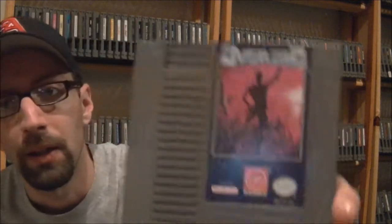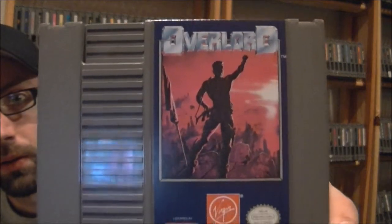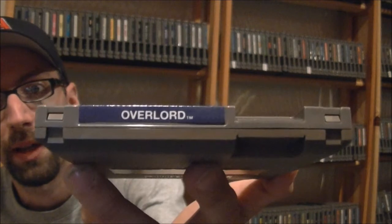That's all. But the last game I picked up, made by Virgin Games, is Overlord. Just another one I needed for the collection. Again, all in really good shape. That one also came with a photocopied instruction booklet. That game was $7, and it's worth $7, literally. So that one was priced exactly on point. So I did pick up those 5 games right there.